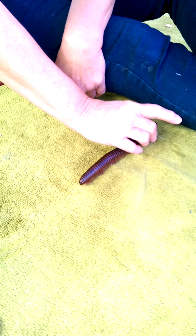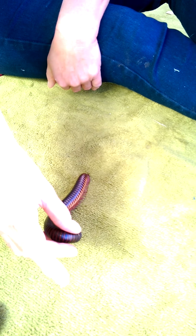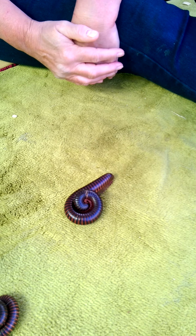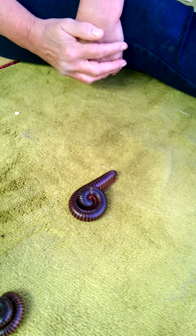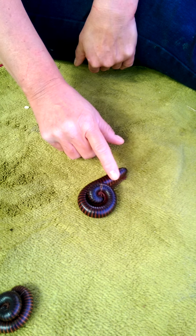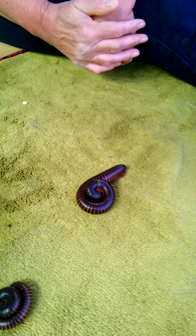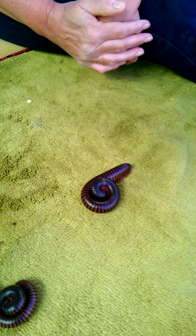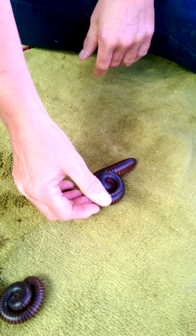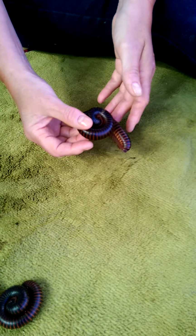Millipedes have basic compound eyes. They don't really need fantastic eyesight on the forest floor, it's very dark, so they will actually use their antennae to feel their way. Decided to curl up in a ball now, said I don't want to go anywhere now. So they'll use their antennae to feel their way. Let me just see if they'll come out and say hello.